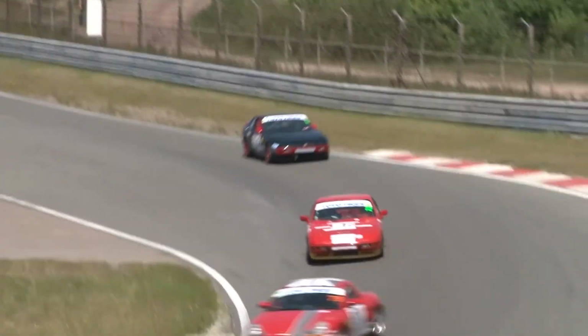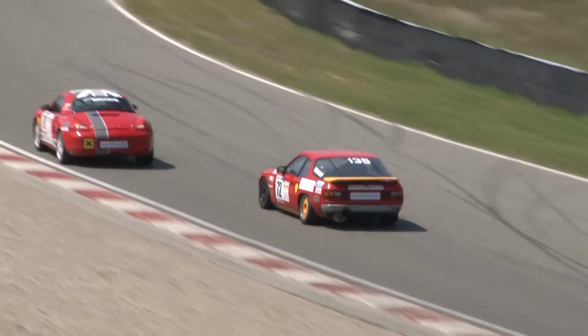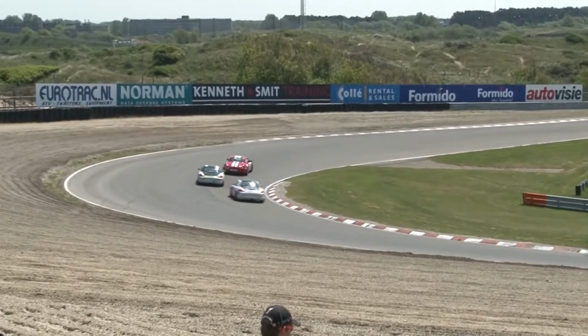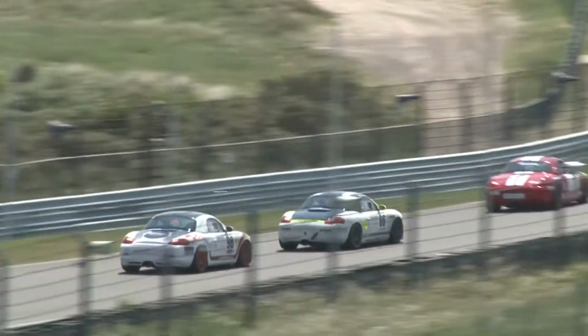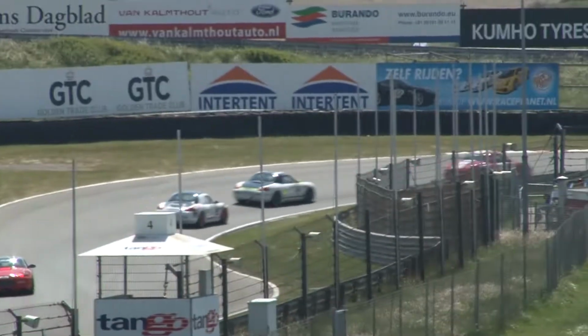So back down the order, Julian Brown there leading the 72 car of Alistair Kirkham. Julian leading the production Boxsters and still in the early stages of his racing career. Man from Reigate in Surrey, company director, so works hard as all of these drivers do to pay for their racing.